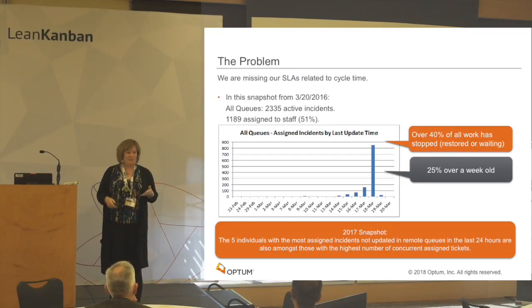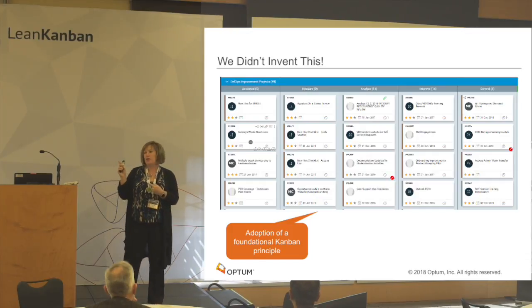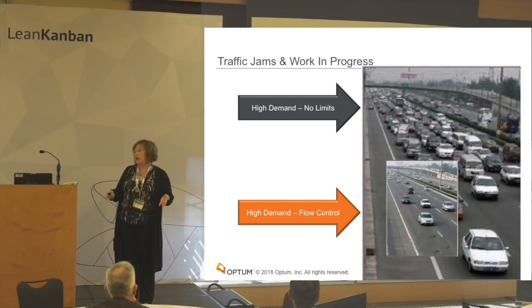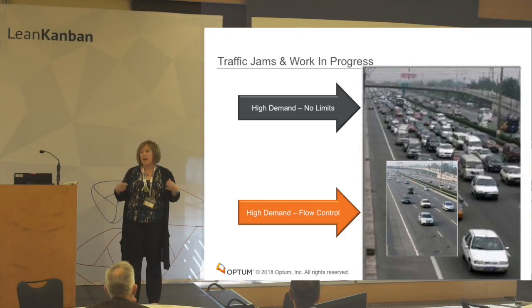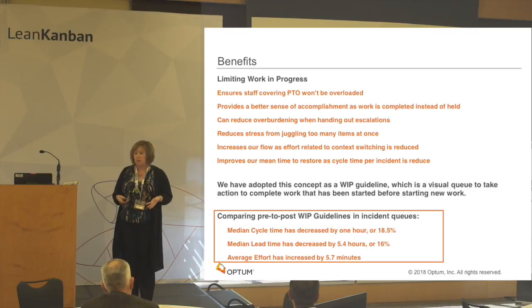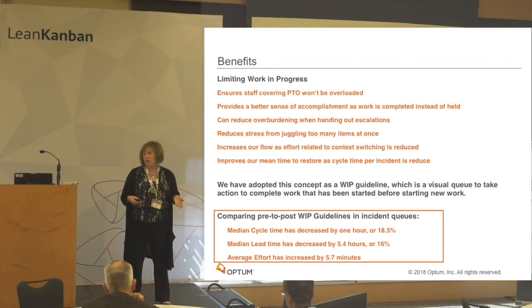Now that doesn't surprise any of us, right? But what they did was they actually recognized from the training that they had that, hey, we know this from our Kanban training. We have a problem with limiting our work in progress. And these are their actual slides, and it always makes you feel good when your training comes back to you. They even presented this where they talked about flow control and what they really wanted their flow to look like. And then they talked about the benefits if they made a change and started limiting their work in progress. Things like greater satisfaction for their employees because they had a greater sense of accomplishment in getting work done. That the staff covering PTO wouldn't be overloaded. Less stress from juggling so many items at once. Reducing overburdening and so forth.